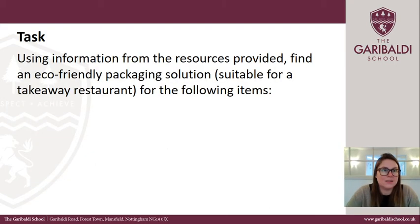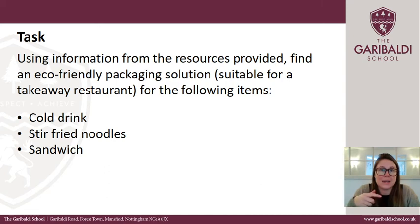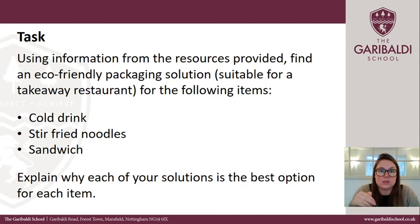Okay, so your main task is you're going to use the information from the resources provided. So that is this PowerPoint that is on Teams, and then I've also popped a couple of other bits on there as well. And you need to find an eco-friendly, so something that's not as bad for the environment, packaging solution for the following items. So a cold drink, stir-fried noodles, and a sandwich. It doesn't need to be one solution for all three, it's three different solutions. And you need to explain why each of your solutions is the best option for that item.